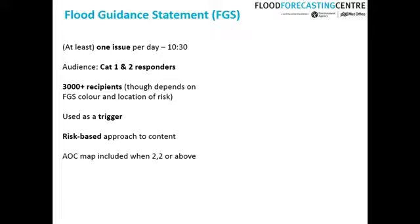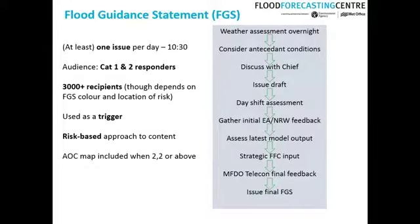So by that, I mean it's the bottom end of green nudging into yellow, and we'll look at that in a bit more detail in a second. And that's just to add a bit more value to the general thumbnail maps of the flood guidance statement. And all that will become a bit more apparent on the forthcoming slides. It's very important to say that this isn't done independently.